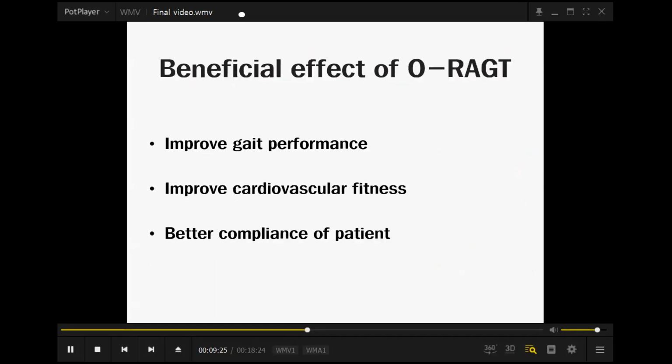What could be the mechanism behind the positive outcome of overground type robot-assisted gait training? I believe there are three mechanisms at play. First, it aligns well with the rehabilitation principle of task-specific training. When you practice, the specific movement you practice improves. Second, it improves cardiovascular fitness. In rehabilitation therapy, even maintaining a standing posture can yield a positive effect. Third, patients tend to find it more enjoyable and are more likely to actively participate in the therapy.